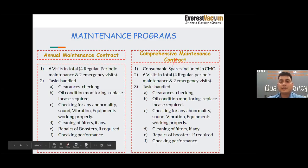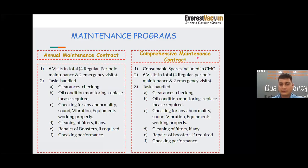Now, what is the difference with the comprehensive maintenance contract? This includes the consumable spares in the AMC. So this is a comprehensive maintenance contract. All the consumable spares that go into the machine are included in it. Other features like visits and tasks handled are the same as in the annual maintenance contract.